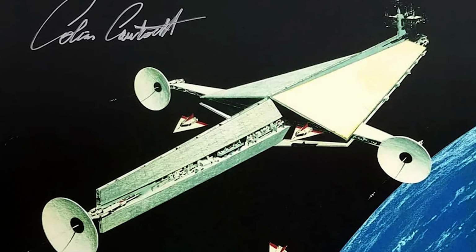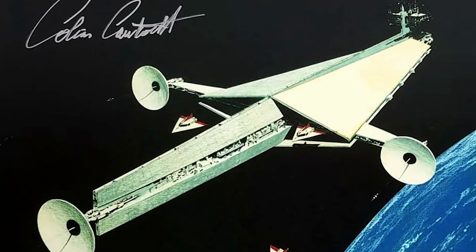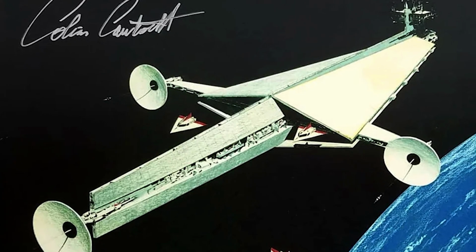In terms of behind the scenes info, the Cantwell-class Arrestor Cruiser has an interesting history behind the camera and was originally developed by Colin Cantwell, who became the namesake of the Cantwell class. This design would be an original concept for the Imperial Star Destroyer, but was ultimately disregarded by George Lucas for the design we now know as the Imperial Star Destroyer.